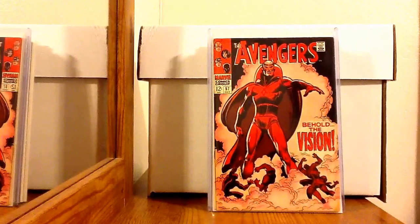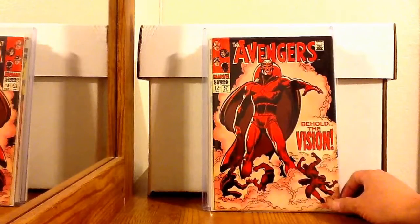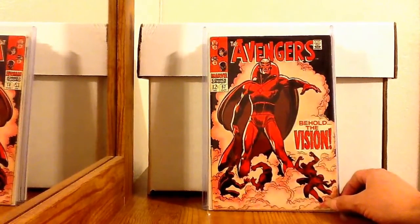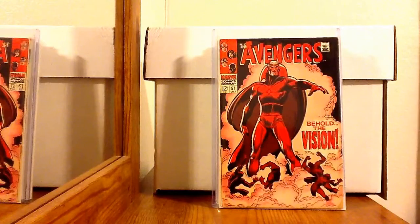This is Avengers 57, and this is the first appearance of Vision, which I wish they would put him in a movie. I was reading an article. Josh Whedon said he's definitely now going to be in Avengers 2. And I just don't understand why they won't put him in a movie. I think, correct me if I'm wrong, guys, he's the longest tenured Avenger without leaving the team at one time. Cap would come in and out, Iron Man, all those guys. But he's the longest tenured Avenger, I believe.